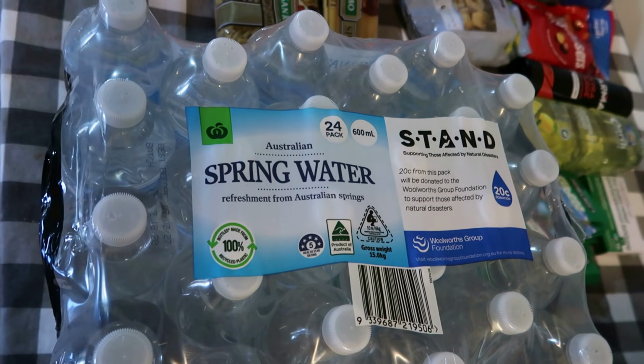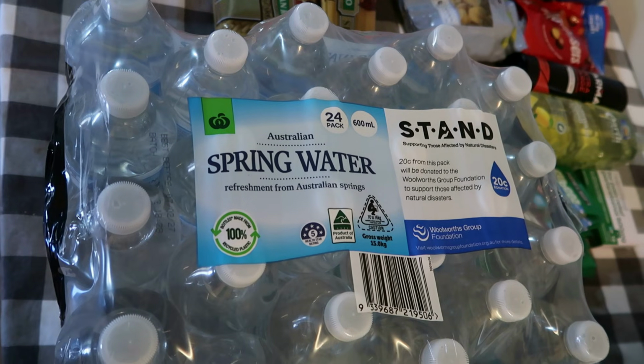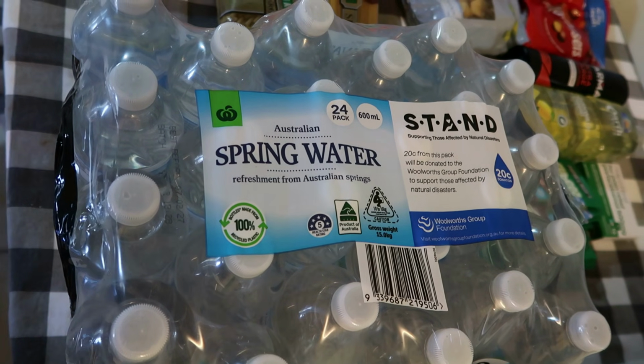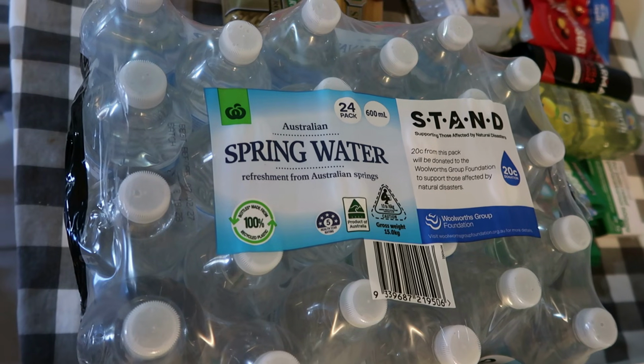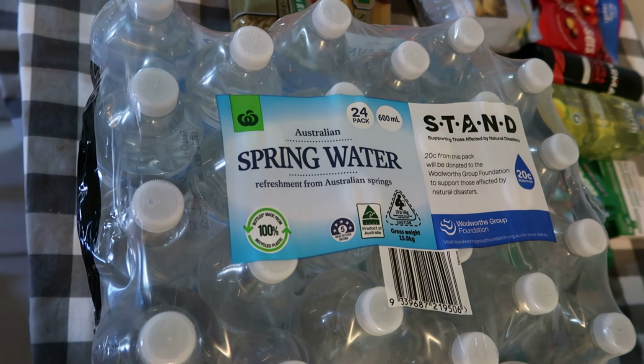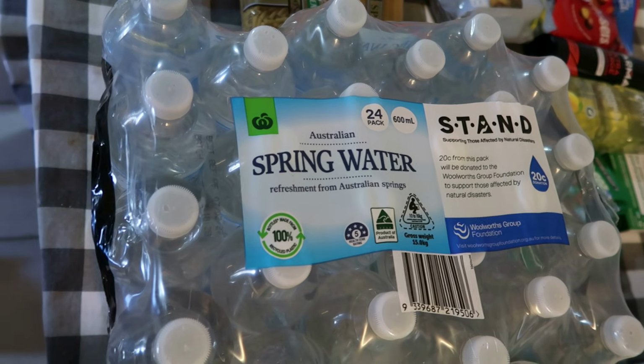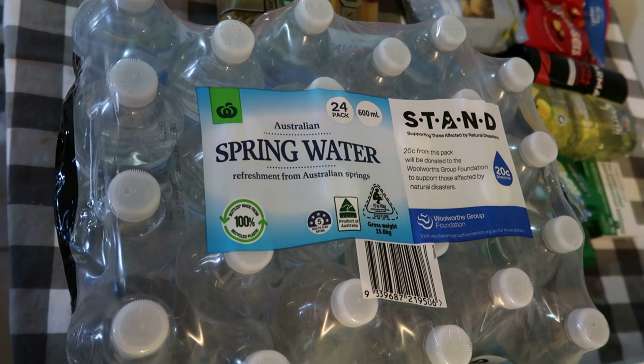And I've also got some spring water to take away, so I'm just putting it aside till we leave in the caravan. $10 now, that is, for a 24 pack. But it just makes it a lot easier in the caravan because we've sort of just got like a pump sink, and you know, we don't have a very big fridge or anything like that. So I just find that these bottles are really good for travelling.